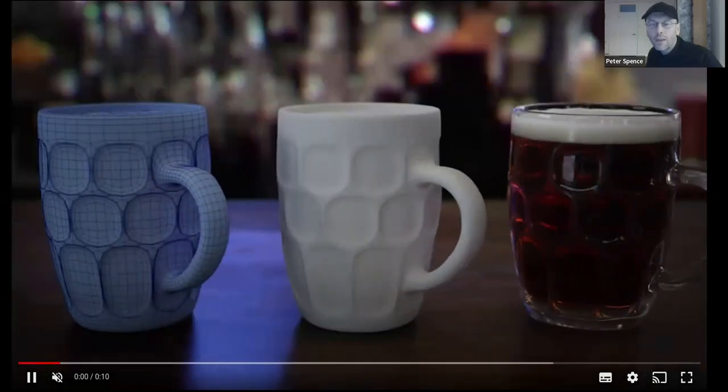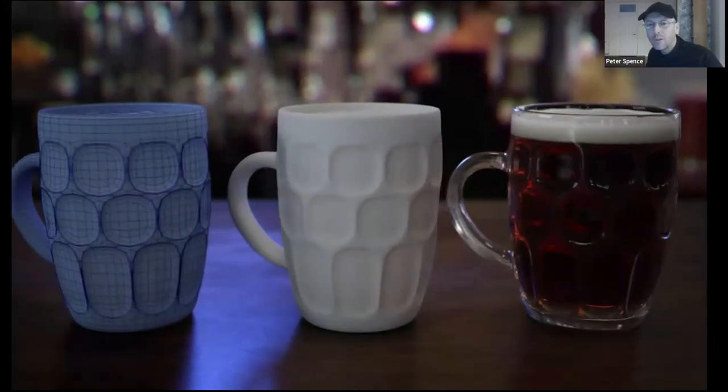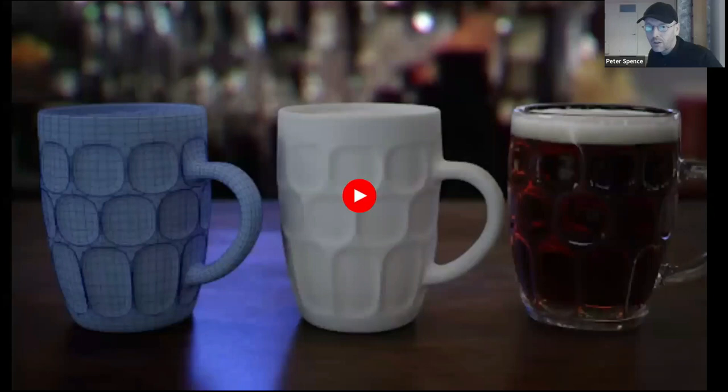And so from that, I could then have a 3D model, which is what you see on the left. In the middle, we see the version of the pint glass with no texture. And then on the right, once I've adjusted it so that it looks glass-like and beer-like.